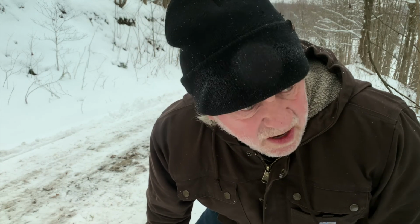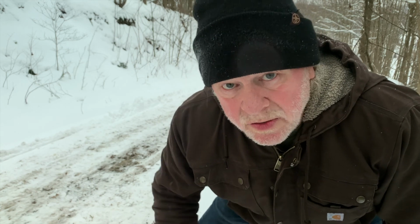So I don't know if the scarifiers are digging in very far. I think they're doing a pretty good job, but it's rough going, folks. I'm gonna try to get down to my truck here, and I'll turn the camera back on so you folks can see what's going on there.